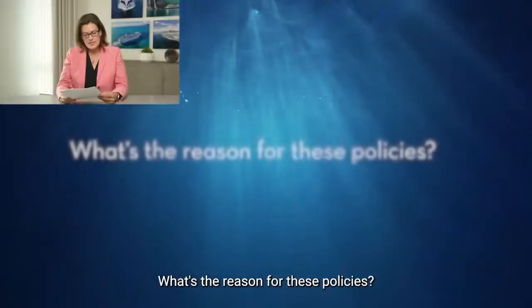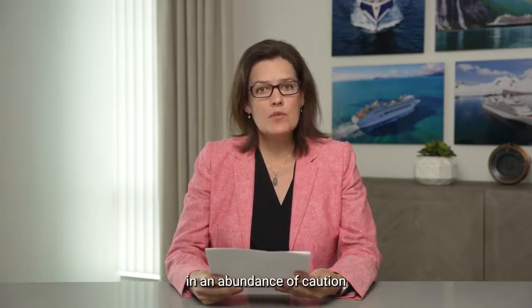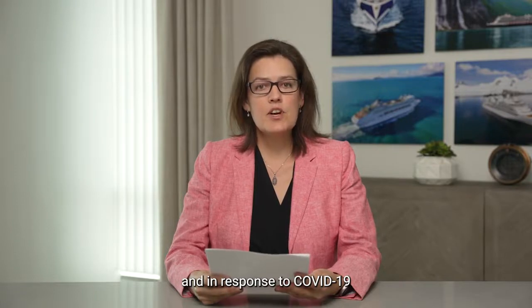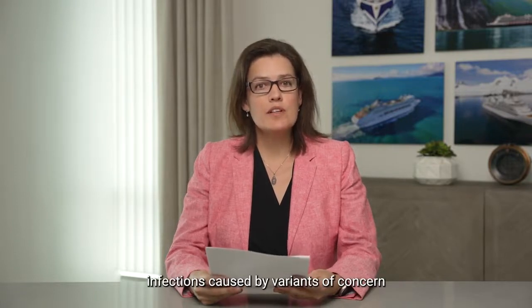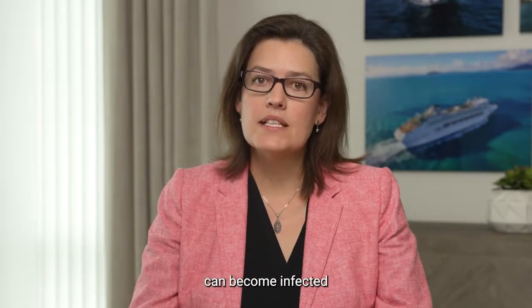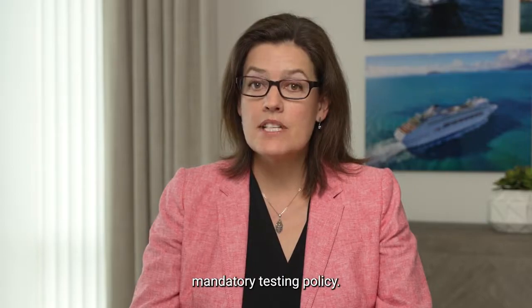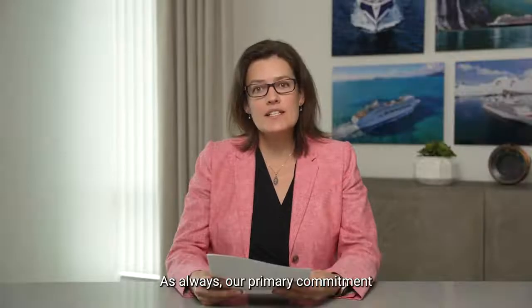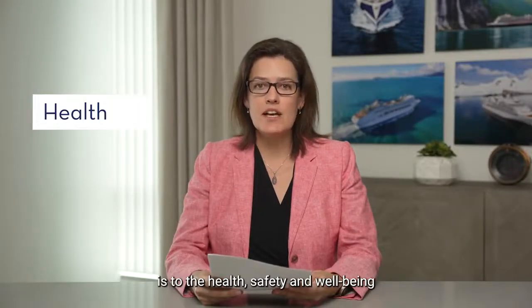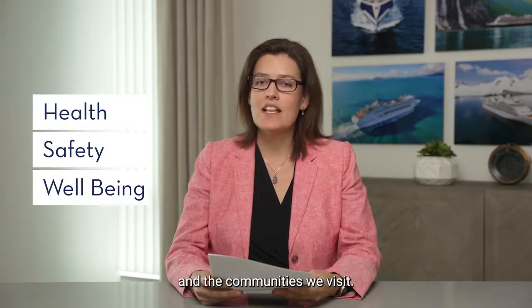What's the reason for these policies? In accordance with the latest health authority recommendations, in an abundance of caution, and in response to COVID-19 infections caused by variants of concern, as well as evidence that vaccinated people can become infected and can spread COVID-19, we are implementing this mandatory testing policy. As always, our primary commitment is to the health, safety, and well-being of our guests, teammates, and the communities we visit.